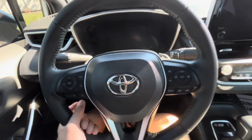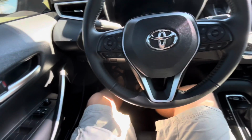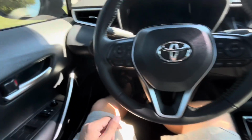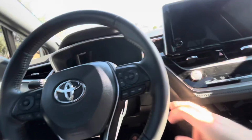The steering wheel has a physical lever to tilt and telescope. I like that quite a lot. It is leather wrapped but not heated. The horn, oh my gosh, that is very high pitched. You guys maybe didn't hear that too much with the sound cancellation on my microphone, but you have voice and volume on the left, adaptive cruise on the right. The adaptive cruise on this actually works really good.